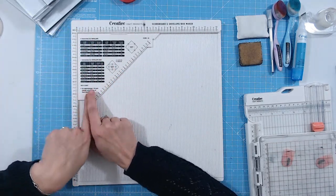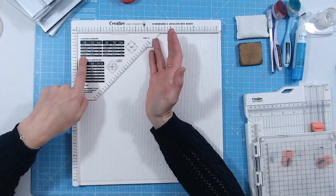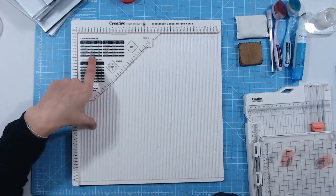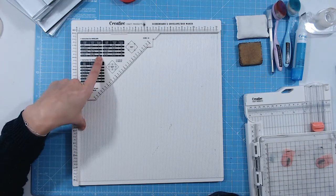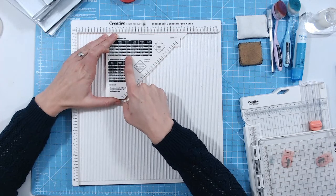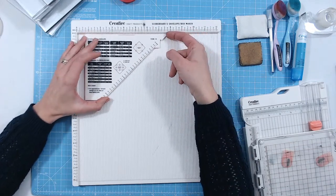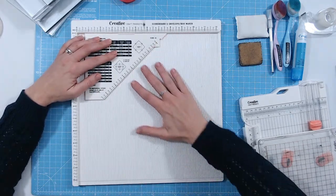So for example, if we want to do an envelope that's for A5, 4 by 6 inches, it's got in brackets A5 there. It will tell you what size paper to start with, and it will tell you where the scale mark needs to be. Okay, so your scale mark is, where's this one? 3 3/8. So what you'll do is you'll put your paper diagonally across here.